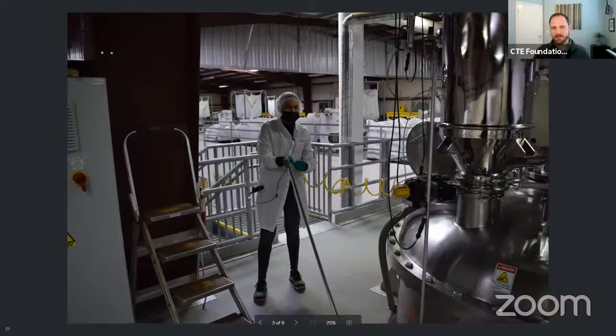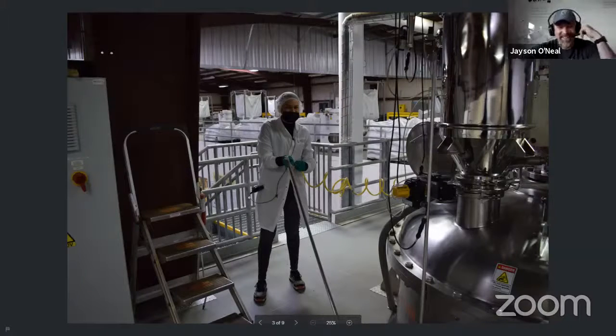You know, one thing to point out is actually how clean everything is, which is really nice to see. I've been in a lot of manufacturing facilities where things aren't as clean as you would like. Yeah. But yeah, this looks very nice.